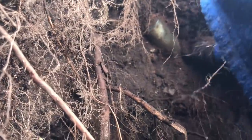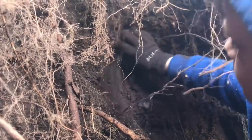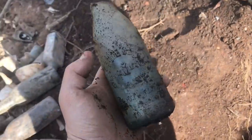I'm hitting this thing. Get up top. You got it. Go ahead and pull it out of there now. Yep. Oh, the top's knocked off of it. What was it? It was a Malamphy Bottling Works. Lamphy Bottling Works.